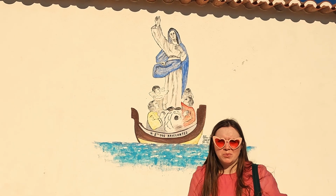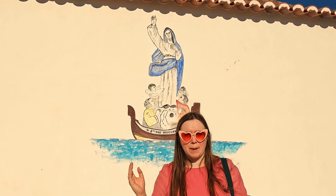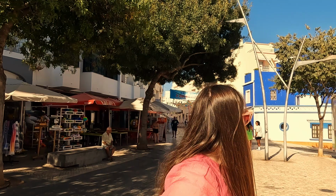So the little chapel, also very cutely, as this was rebuilt as a fisherman's town, it's full of decorations and paintings of Her Ladyship, the patron saint of fishermen.